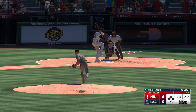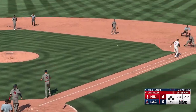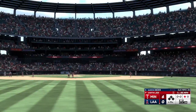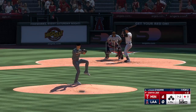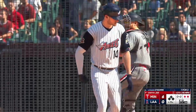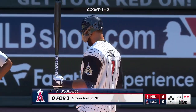Here's a 1-2. Chopped out in front of the plate. Now the throw to first on the run. And Hicks is out. Here's the Angels catcher, Logan O'Hoppe. And a 1-2. Blows the high heat past him. That's a strikeout. So the bullpen doing a nice job backing up the effort from their starter.